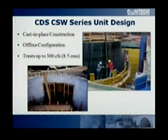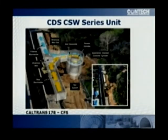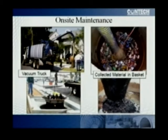I don't know if your sites get that big here, but in Southern California, we've had a few instances on projects, especially highway projects, where they wanted to treat larger amounts. So this is one here in Southern California that treats 178 CFS, a very large system that was designed to remove basically the trash and debris, although we're also getting other pollutants as well, off of a stretch of highway. So it can be designed as large as you need it to be or as small. Typically, you'll probably see mostly the small systems for your projects.